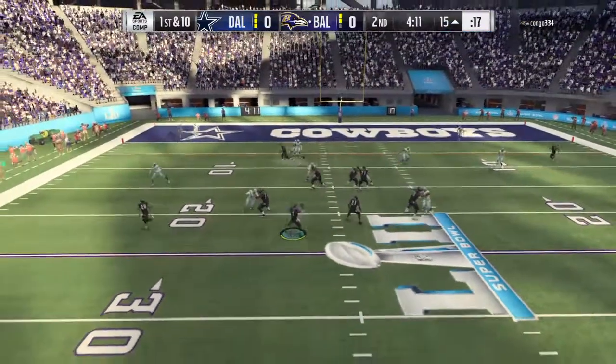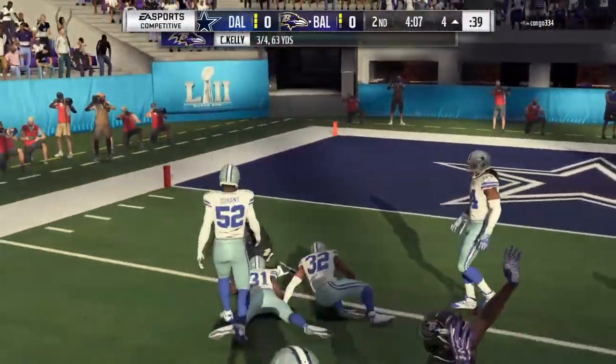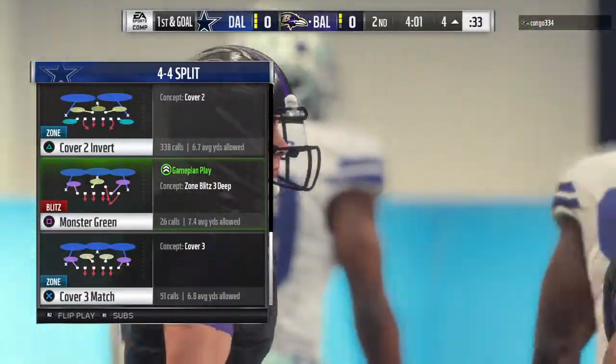They go play action here on first down. This will be caught at about the 6. And all the way down inside the 5 to the 4. 11 more yards that go around, a first down as well.